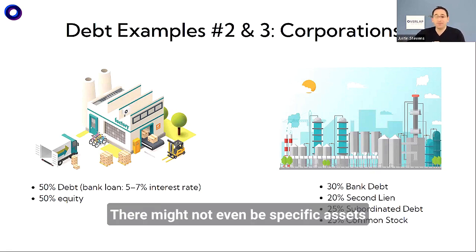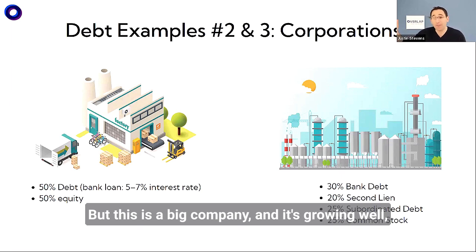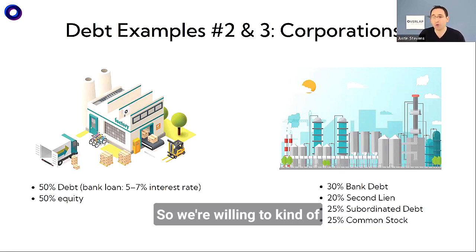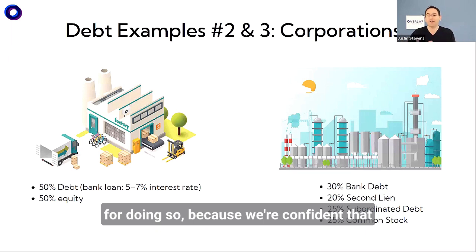There might not even be specific assets that we can necessarily attach ourselves to, but this is a big company and it's growing well and they've got a good chance of paying us back. So we're willing to be junior to these other people, and we'll take a higher interest rate for doing so because we're confident that they'll be able to pay us back.